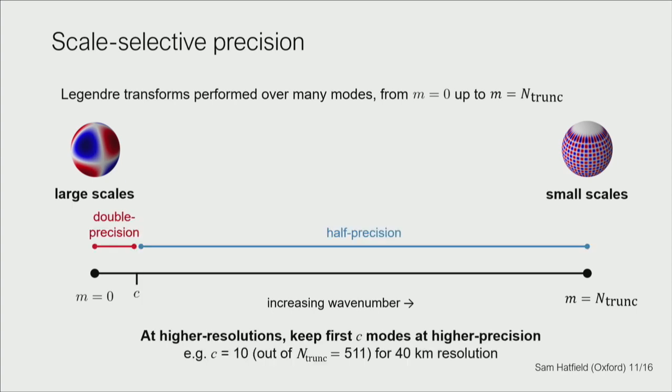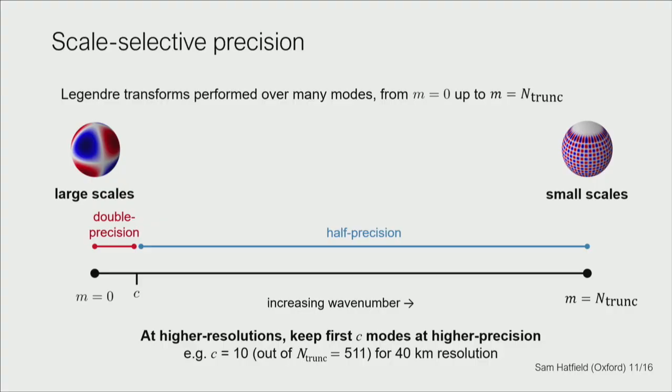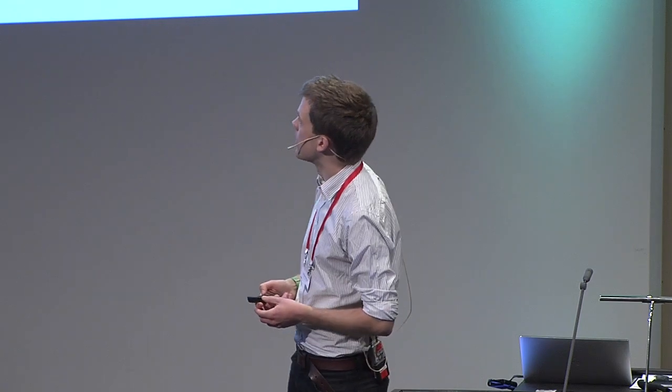So there's a simple fix. We propose to keep the computations of the low wave numbers at a high precision and do everything else at a low precision. So for the 40-kilometer model, there are a total of 512 wave numbers, and we found that if we only keep the first 10 at double precision, then we get very good results. So that's only 10 out of 511. In other words, we're still doing most of the computations at half precision, but yes, this reduces the error significantly.